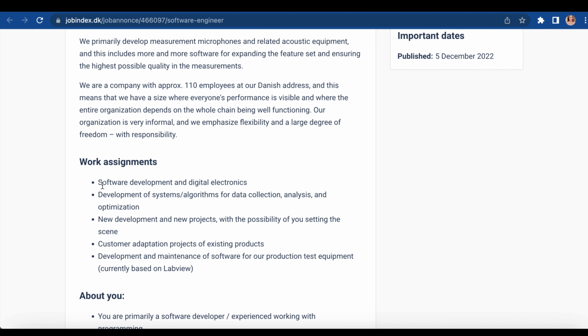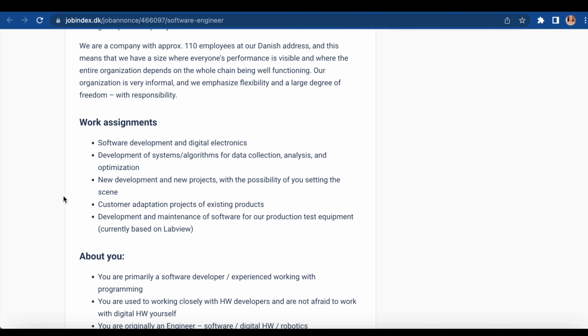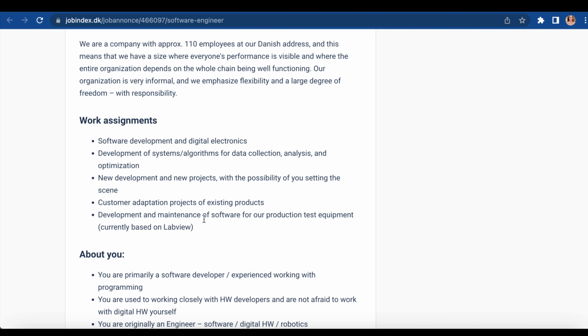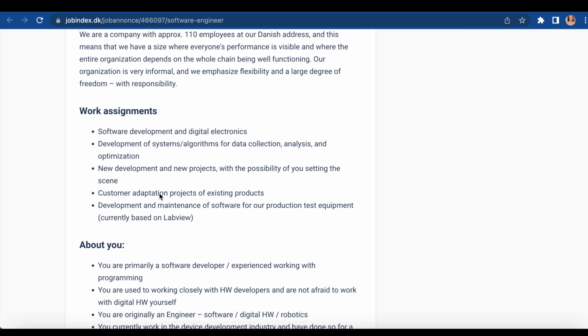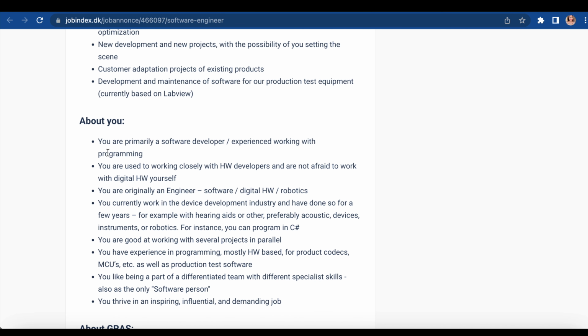And then let's look at work assignments, what you're going to be doing on this role. This is what they are saying: software development and digital electronics, development of system algorithms for data collection, analysis, and optimization, and all of that. And then about you, what are the qualifications they are looking for? You are primarily a software developer, experience working with programming.